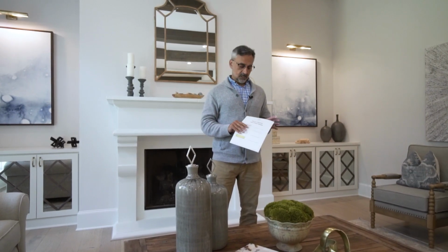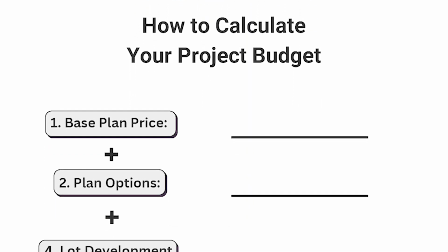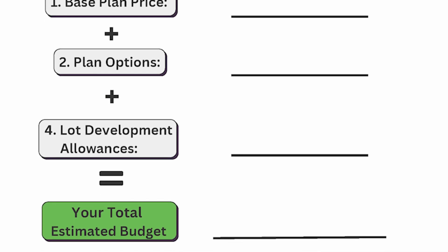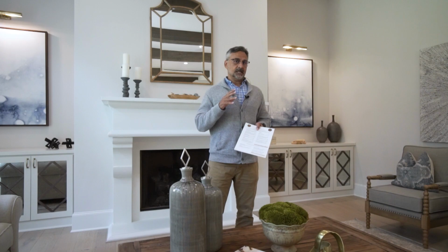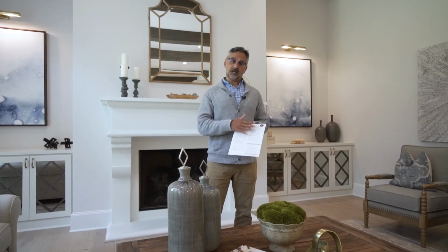On the back of this, we have a project cost, and this kind of helps you calculate the budget, and you're able to plug in the numbers from base plans, structural additions, land development allowances, and figure fairly easily and pretty accurately what a good working budget is for your home. It sounds complicated, it's really not. Come down to the model home here in Republic Grand Ranch, meet with our team, grab one of these, and let's talk about what will go into building your land.